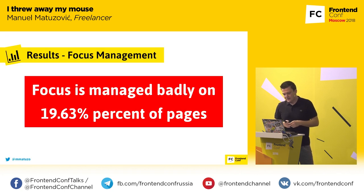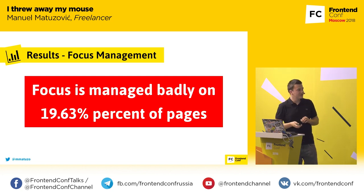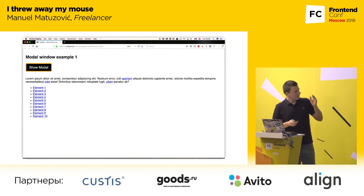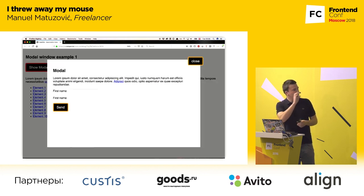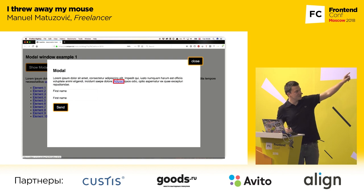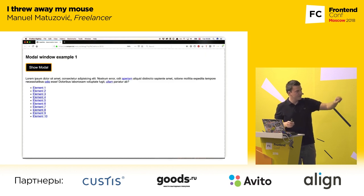OK, focus is managed badly on almost 20% of pages. And when I talk about focus management, this is what I mean. Let's say we have one of those buttons. This is a real button. And if I focus it and I press enter, you can see this modal dialog popping up. And if I keep tabbing, you can see that focus is behind the modal. I have to go through all links in the page until I finally reach it.